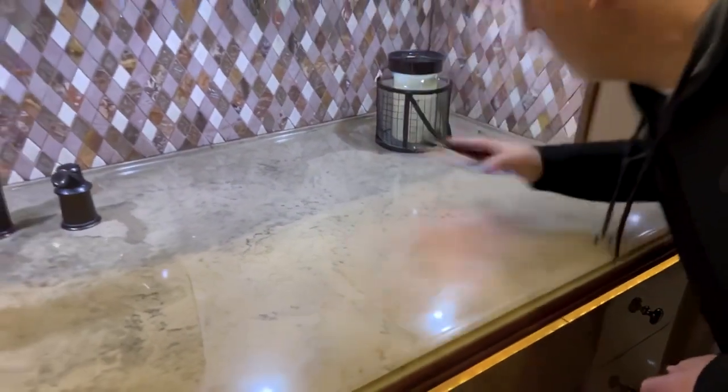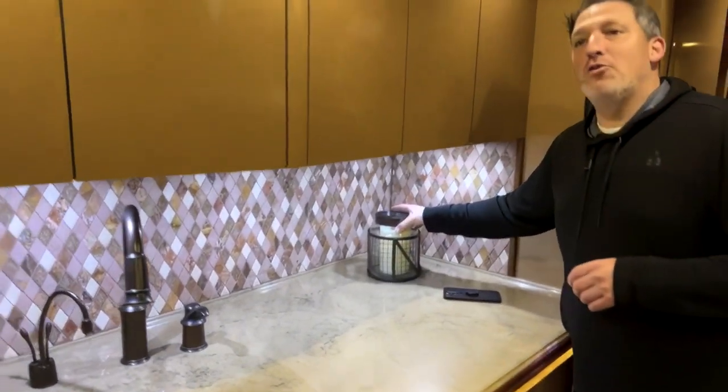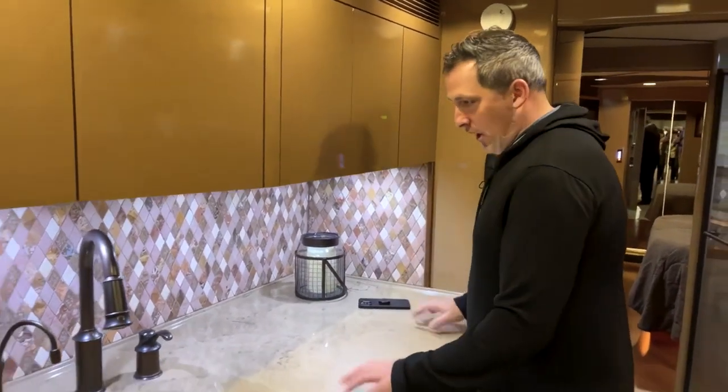It's a cellular. It's so weird to say cellular phone at this point. Everyone just says phone.